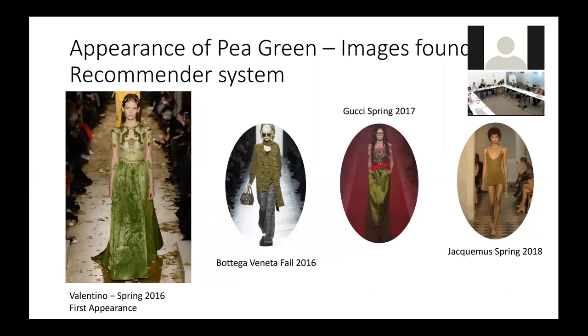But in those top 20 images, by the way, in my whole data set, there were only 45 images that contained pea green. So for the first 20 images, I think it works pretty well. But I found all these other colors from it showing pea green.